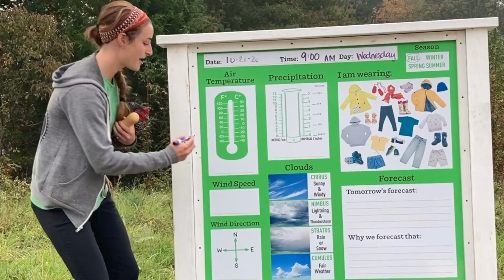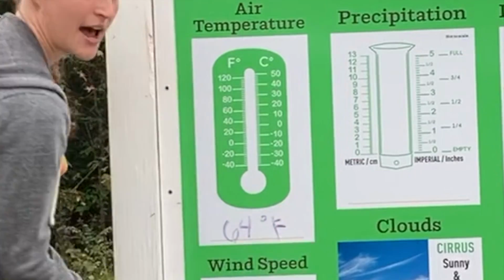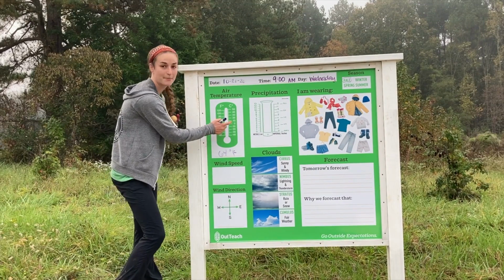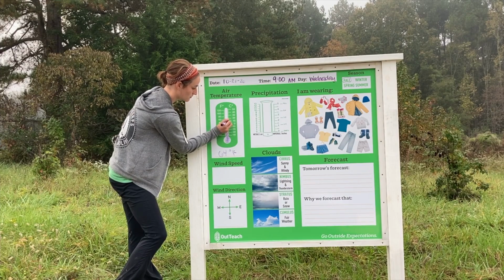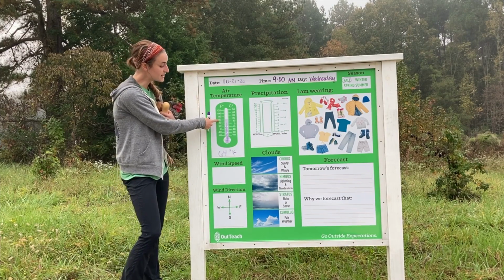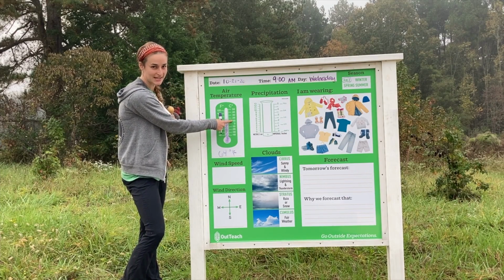Right now, it's about 64 degrees Fahrenheit. Now let's fill that in on our thermometer here. Now you can see that 64 degrees Fahrenheit is a little under 20 degrees Celsius.